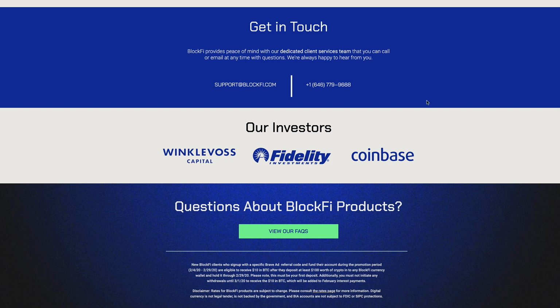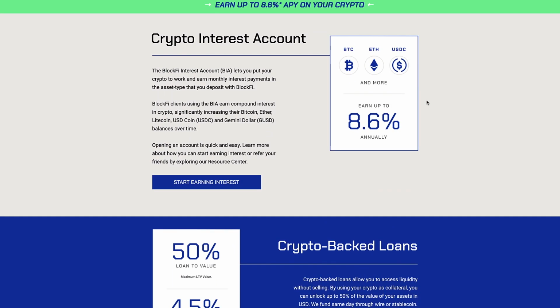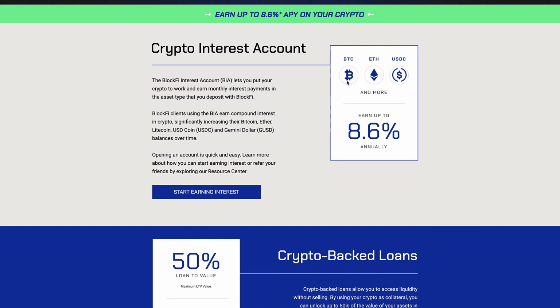It was a simple wire transfer, same day. They posted the funds a couple of hours later, both times. Very easy and seamless. Now, they do pay you. They pay you for holding Bitcoin right now. They pay you 6%, 6% yearly.